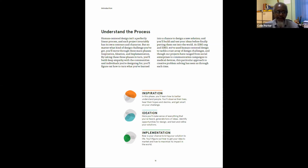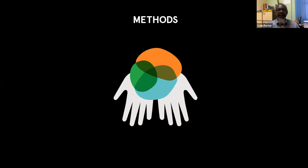And then the third phase now is implementation. And this is where you will bring the solution to life and how you get it to market, right? So we're talking three I's today. The I trees is what today's theme is about. So let's get right into it.